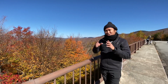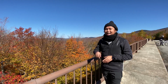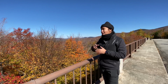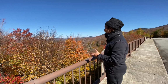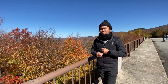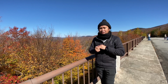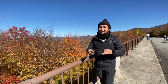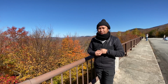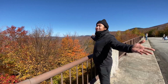So guys, the trees undergo chemical changes, and there are pigments that are responsible for this coloration. The chlorophyll is responsible for the green pigments, the xanthophyll is responsible for the yellow pigments, and the anthocyanin is responsible for the red pigments. So guys, look at the beauty of nature.